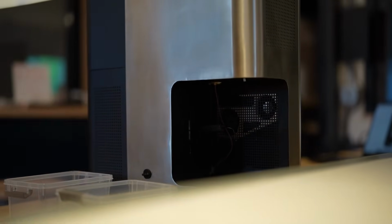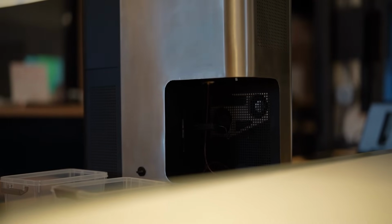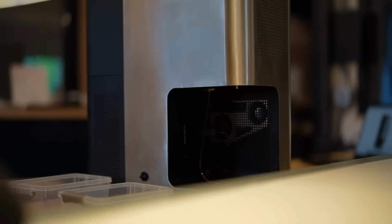So we let it run a couple of seconds. Right now it's just spooling out. We're just making sure the filament is consistent. Exactly. In the future, we're hoping for this to be all automated. Exactly.